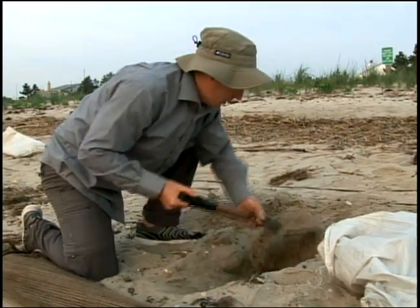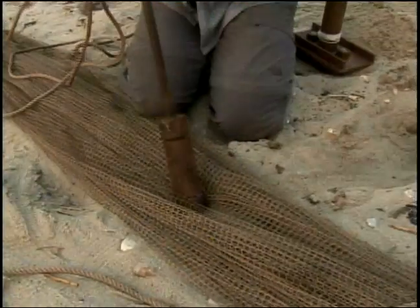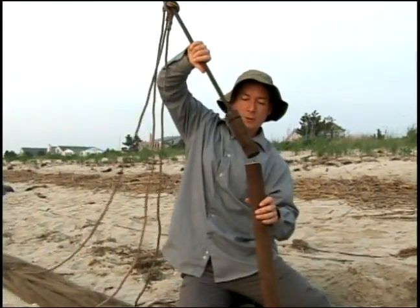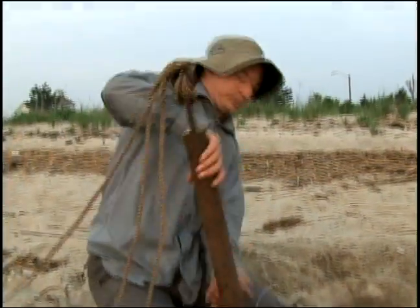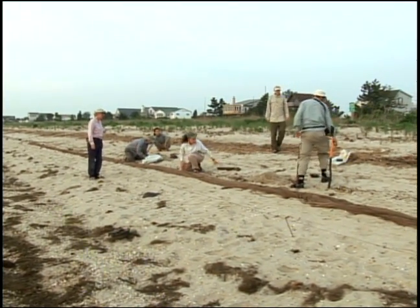So each of these two small nets has two cannons on it. And they're set at the right angle to pull the net out nice and tight and square. A team of British ornithologists who are experts in capturing wild shorebirds are carefully setting up the cannon net. This is one of many techniques that is used for safely capturing shorebirds.